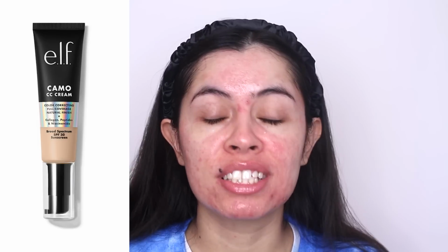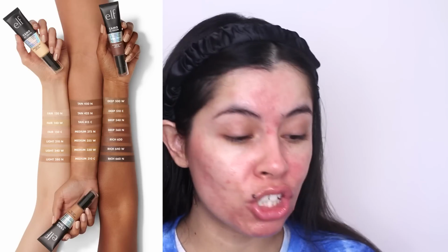All right, now I always like to give you guys a little bit of information about the product, so let's get into that. So this is the e.l.f. Camo CC Cream. This is a medium to full coverage, natural finish. It is a color correcting foundation, hence CC Cream. It's broad spectrum SPF 30. It has collagen, hyaluronic acid, niacinamide, and peptides. It's cruelty free and vegan. I think a lot of e.l.f.'s products, or all of e.l.f.'s products, are cruelty free and vegan. The net weight is 1.05 ounces. That's pretty standard for a foundation. It's usually 1 ounce, 30 grams. And it retails for $14. That's really affordable. They have 20 shades and they range from warm, neutral, and cool undertones.